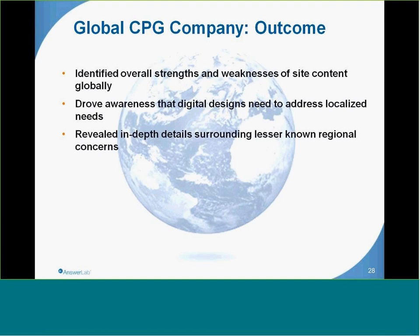Similarly, we've done other studies like this that have revealed concerns around, of course, privacy and security of information on the web across the regions, and also concerns or various ways of thinking about transactions and financial information on the website across the regions.